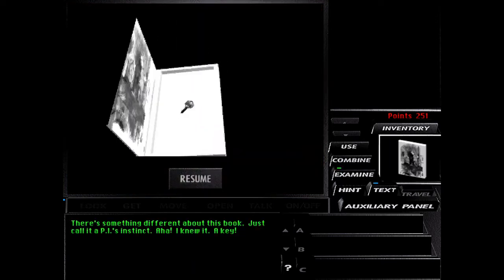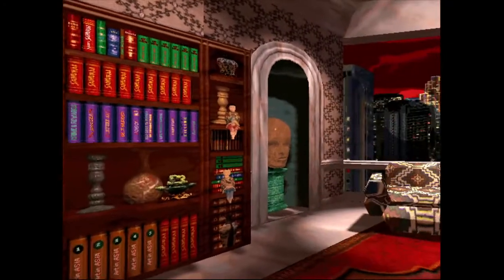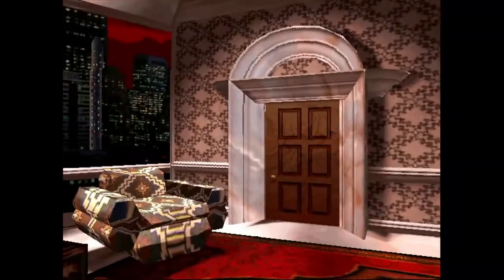There's something different about this book. Ah, just call it P.I.'s instinct. Aha, I knew it. A key. Now we have another key that we don't know what to do with. We always have a habit of getting stuff, but we haven't got a Scooby-Doo what to do with. Anything else? Let's look through this door.